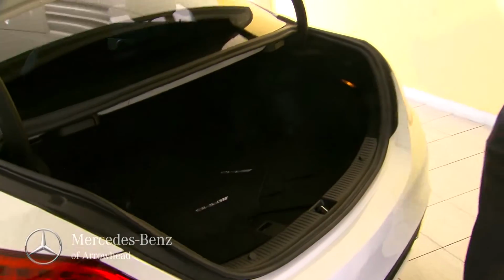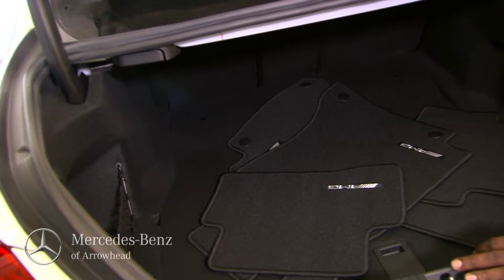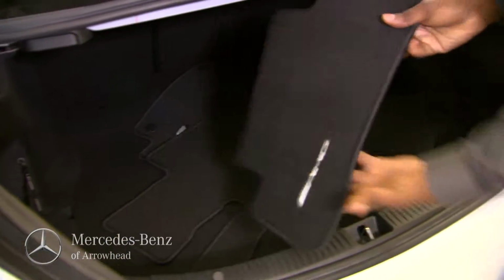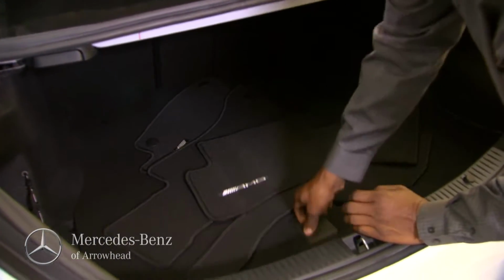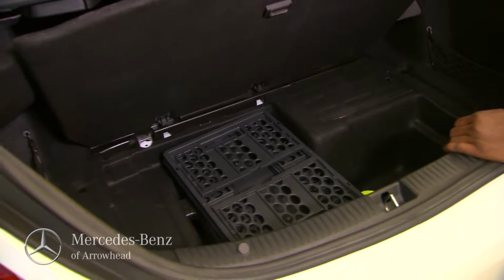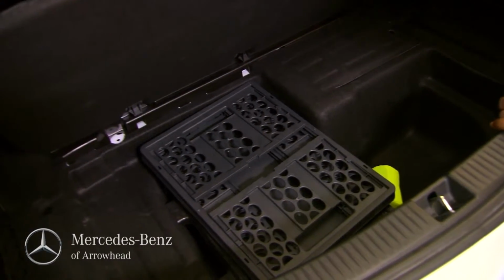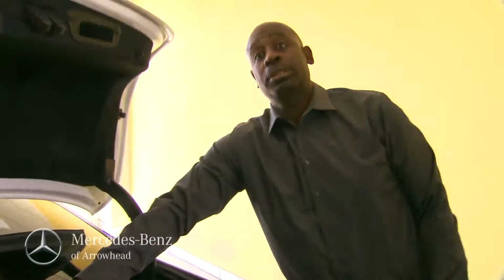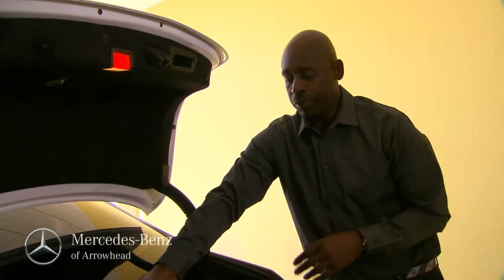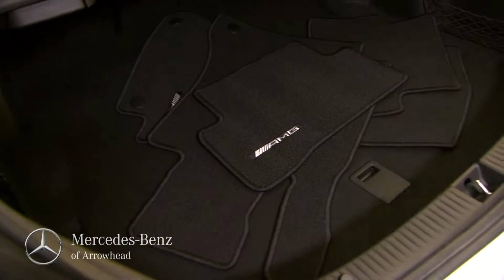Let me open this up for you. As you can see, the trunk is big. Again, rear folding seats, these are the latches to let that down, and AMG sport packages, and it denotes with the AMG floor mats. One other thing that's new for 2015 is you notice there is no spare in the 2015 Mercedes-Benz C300. This car comes standard with extended mobility tires. You can run 50 miles at 50 miles an hour with a puncture and not be stranded on the side of the road. So it's a safety feature as well. Now the thing is, if you have to replace the tire, you have to buy a new one, but you won't be stranded.